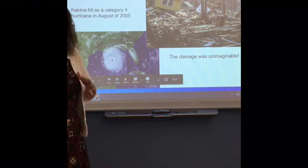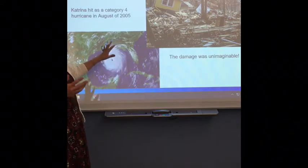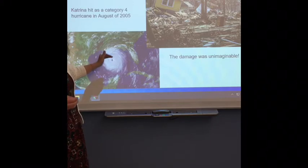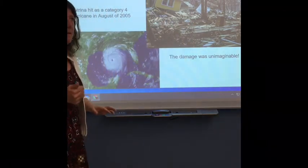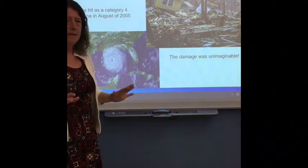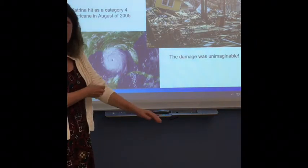This is Katrina. Katrina was a catastrophic storm. As it was coming across the Gulf of Mexico, it actually blew up to a Category 5, which is the strongest category for a hurricane. It dipped slightly to a Category 4 right before it hit the coast. It caused unimaginable damage in the states of Louisiana, Mississippi, and Alabama. Just unbelievable damage. Entire sections of those states were destroyed completely, buildings completely washed away.